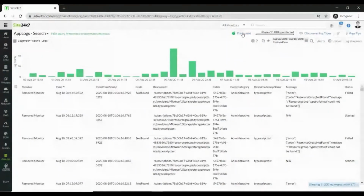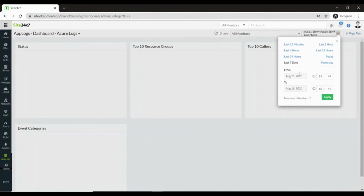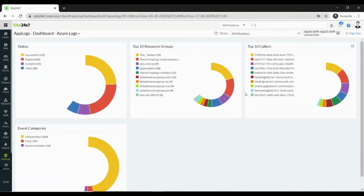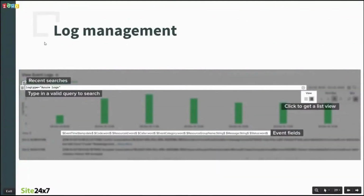So shall we check out the dashboard view of the Azure logs? Again, changing the duration to the last 2 weeks. So this is the dashboard view of the Azure logs in the last 2 weeks. You have a drill down view of the top 10 resource groups as well as the status for the Azure logs. This way you get a bird's eye view of the Azure logs that have been processed. And this is exactly the representation of what you just saw in the client.